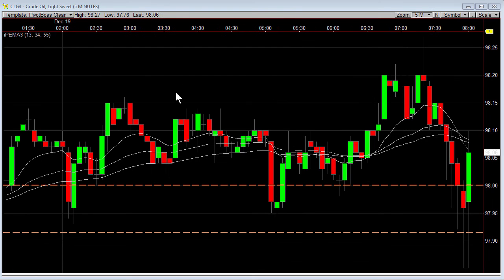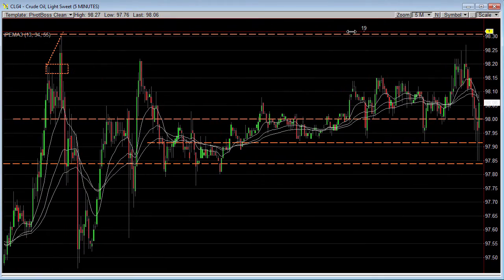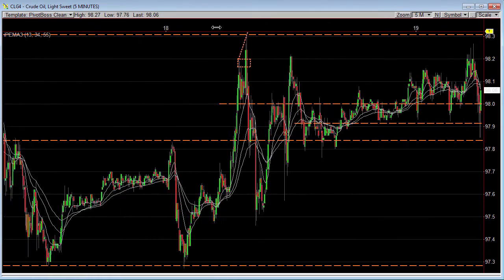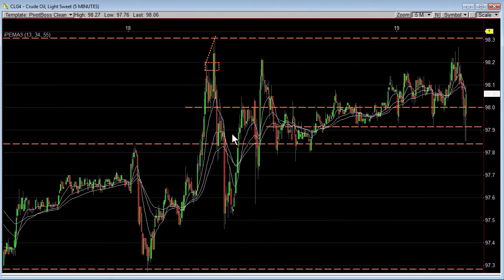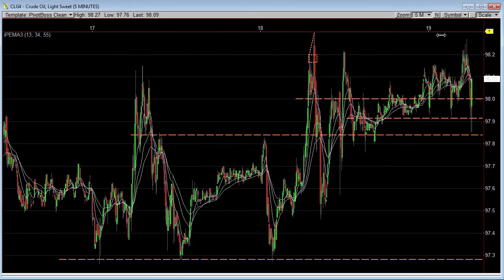For crude oil, let's take a look at crude oil for a moment. This one just pulled back off the 98.30 level again. 98.30 continues to be a key line in the sand for crude oil. I think beyond 98.30 has that major retest at 98.80s. And then we also have short-term support at 97.80s. We break down below that, and you get a retest down below at 97.30, which is the next area of support in the short term.